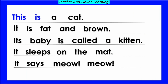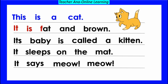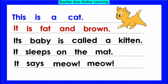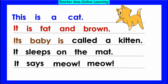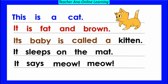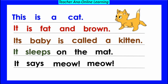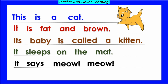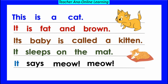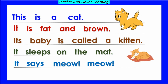This is a cat. It is fat and brown. Its baby is called a kitten. It sleeps on the mat. It says meow, meow.